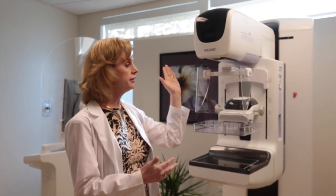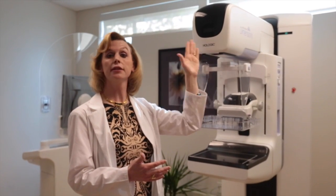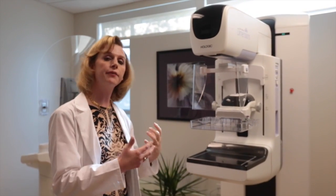And what that allows us to do is to take images of the breast as it swings across. And so because of parallax, we're able to get a three-dimensional image of the breast. We can reconstruct that data set. The reason why we didn't have 3D mammography before is for two reasons. We didn't have computing power that would be able to do those parallax calculations for us, and we didn't have the detectors that would allow fine enough detail for us to get the images that we need.